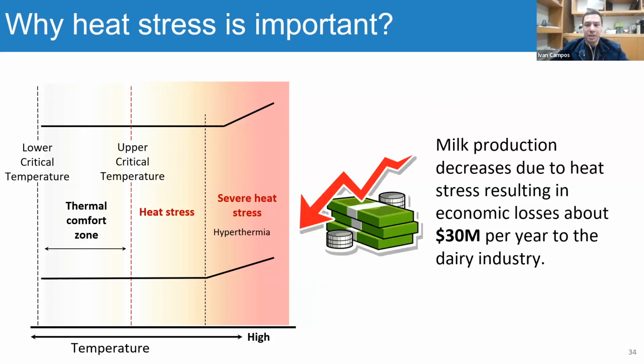All of that actually translated into an economic loss. We did this in our study and estimated roughly what those production losses would translate to in economic losses. And we found that it's about $30 million per year to the Canadian dairy industry.